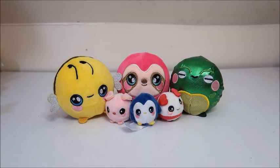Hey guys! Okay, so we have everyone all bunched up together in their cute little adorableness. I don't know how else to put it, but they are so cute. I'm so tempted to go out and get another box of these, but I have seen other people open them and get duplicate after duplicate of the same box, and I'm like, oh no, do I really want to do this to myself?